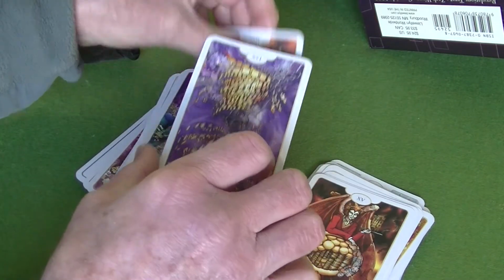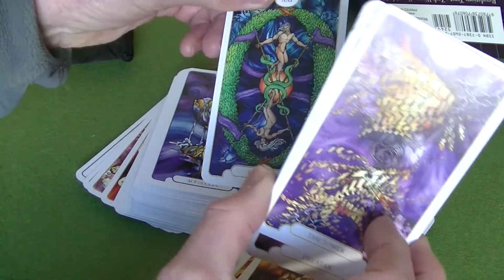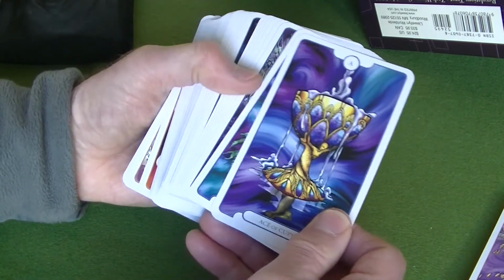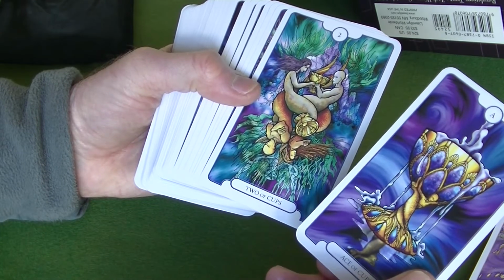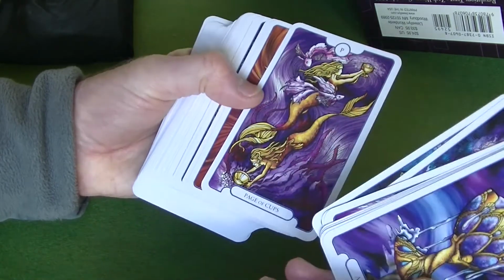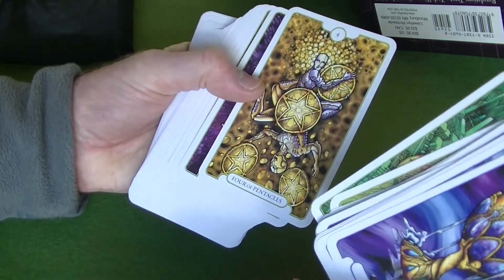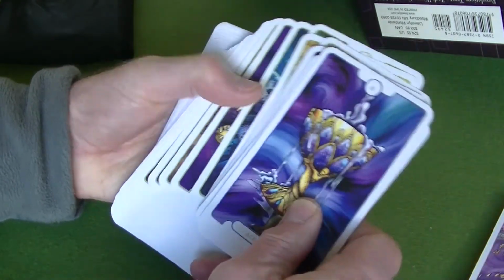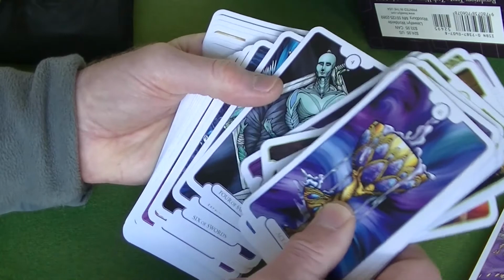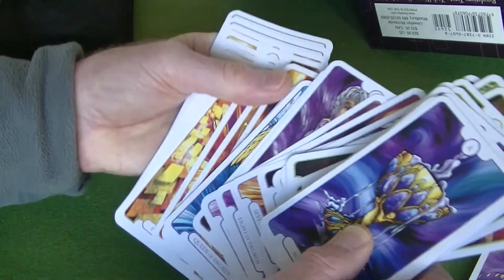But again, as well as the 21 major cards, I suppose you call them, they have all the suites. So again, you could play the game of cards with these. Cups, see if I got it right. Pentacles they call them, not coins. Swords, that's the epee, forerunner of the spades, and wands rather than batons.